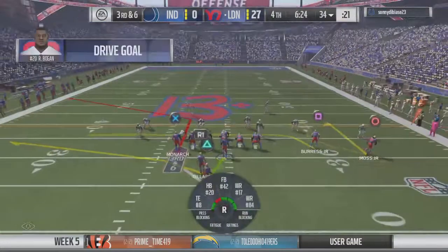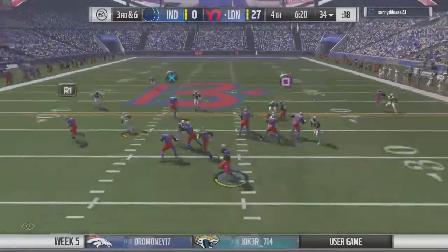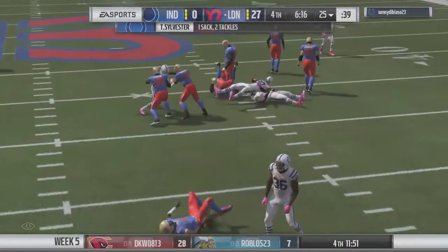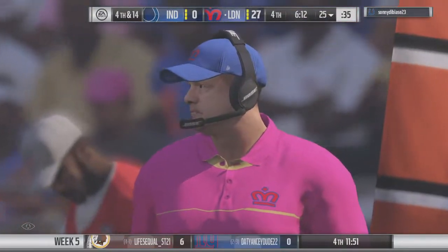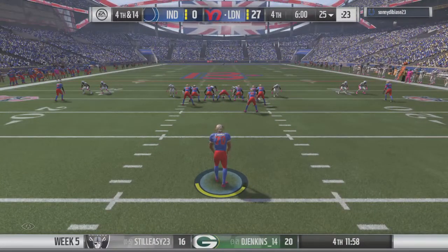You can come back and run essentially the same play again, continue to move the ball on the ground, or you can decide to throw the ball now because usually you have the blitz coming, and down he goes. They dial up the corner blitz that time, and it delivers to the tune of a 9-yard loss. And they'll send out their punter now. On for his second punt.